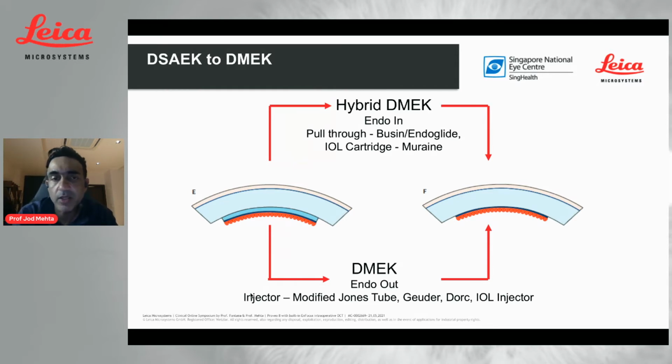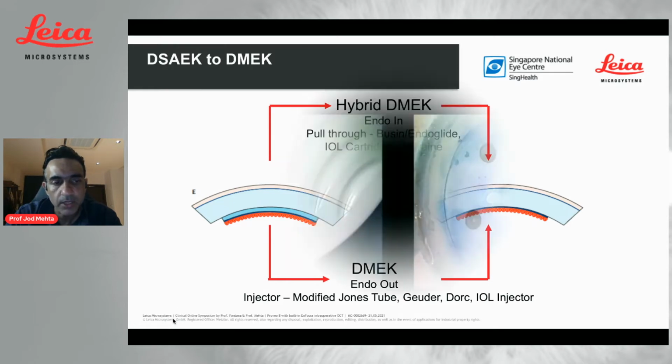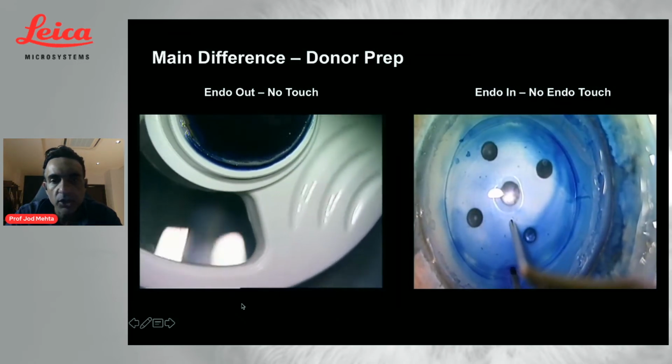This is very similar to the pull-through technique that we use for DSEK, but we're using this for DMEK. And you can use an IOL cartridge. There's an EndoGlide for DMEK, which I will show you, and Busin also has a technique using a Busin glide. But these are the two different ways of getting from DSEK to DMEK itself. This shows you the differences of the technique.